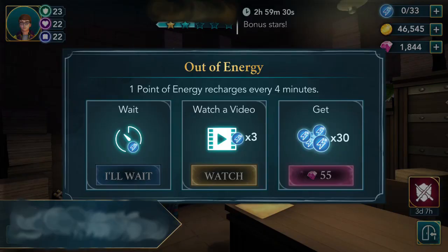And just like with gems, there are video ads that are being implemented. When you're out of energy during a class or during a quest, you will sometimes get the option to watch a 30-second ad and get 3 more energy points for that. And you seem to be able to do that twice every 12 hours. And it doesn't cost you anything other than 30 seconds of your time, so it's worth doing.